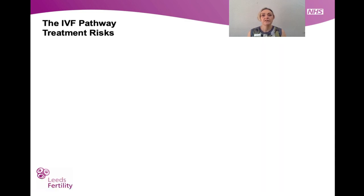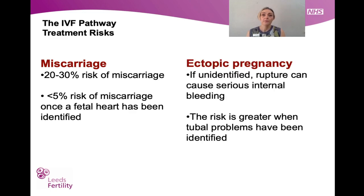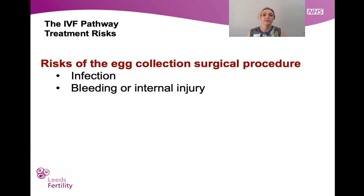With regards to the other risks of treatment, unfortunately, the chance of miscarriage is the same when a pregnancy has been created through IVF as when it comes about naturally. This is about 20 to 30% of positive tests, and these do not have the outcome that we're all working for. Most pregnancies are lost at the very early stages, often before anything is large enough to see on an ultrasound scan. Once a heartbeat has been identified, the risk of loss falls to under 5%.